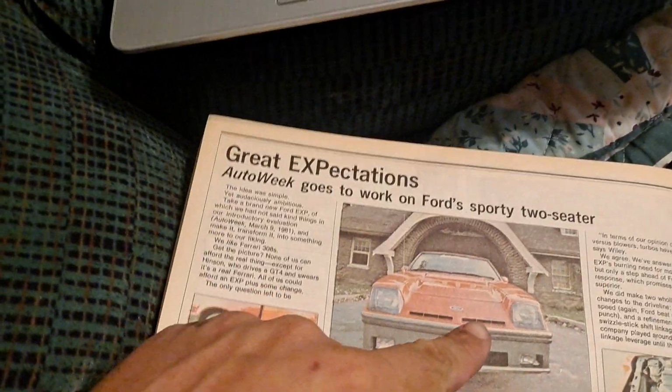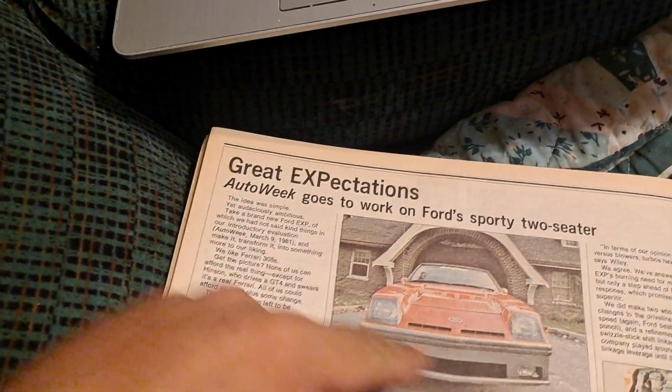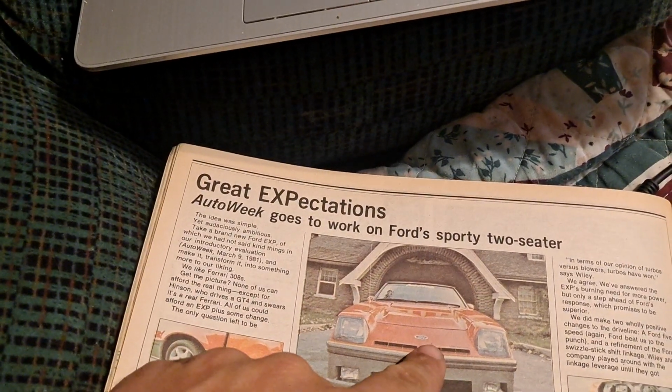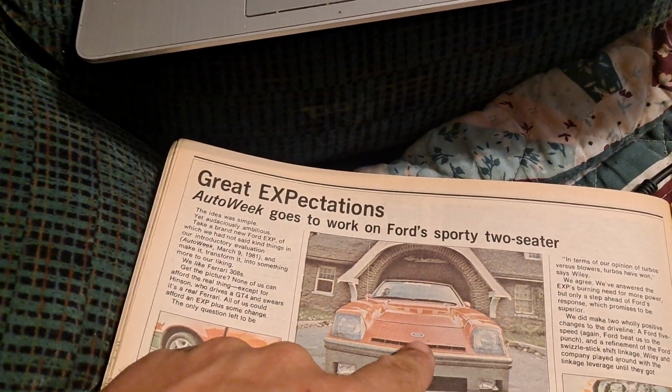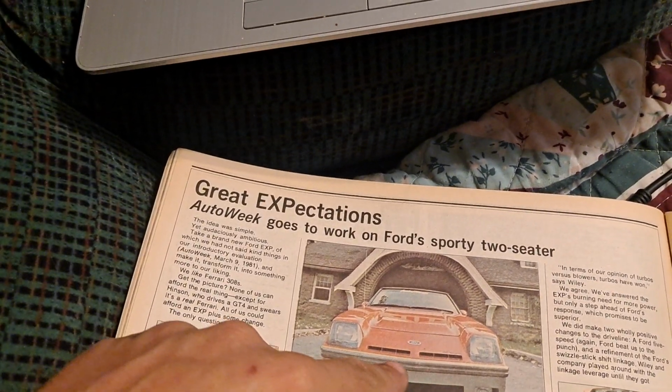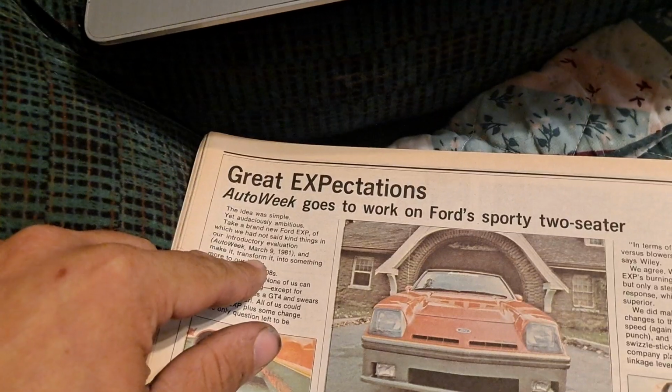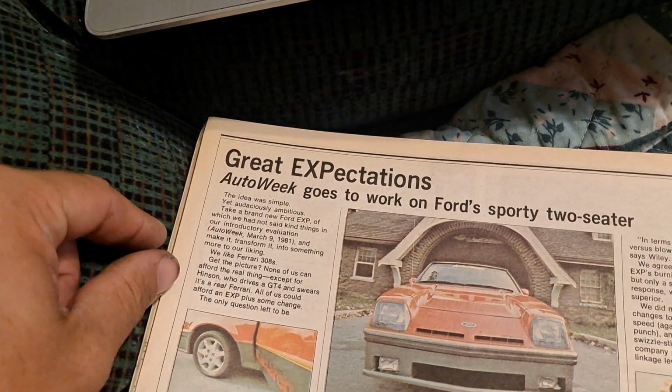You'll see EXPs with nose cones, and the grills are simply painted on because they were the smoothed over prototypes. They removed the round badge, stuck the blue oval on, and then painted black where the grill would end up being. And that kind of passed muster. Anywho.